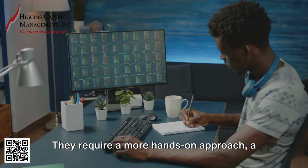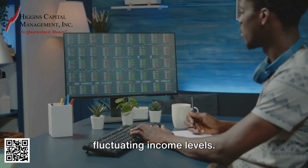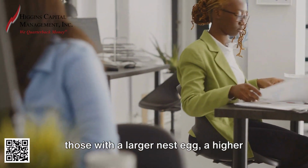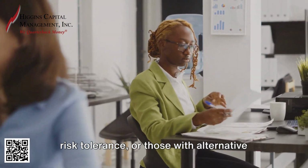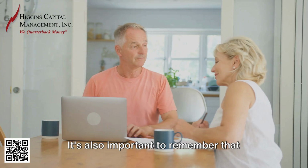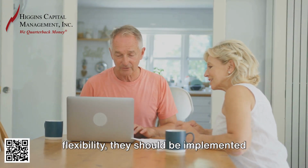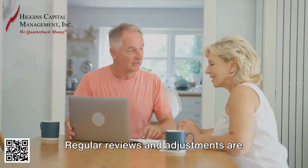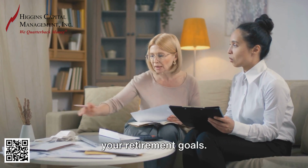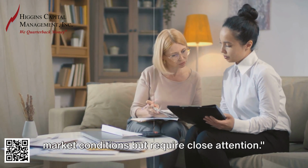They require a more hands-on approach, a keen understanding of the market, and the ability to adjust your lifestyle to fluctuating income levels. This strategy may be best suited for those with a larger nest egg, a higher risk tolerance, or those with alternative income sources that can buffer against years of lower withdrawals. It's also important to remember that while dynamic withdrawals provide flexibility, they should be implemented within a structured plan. Regular reviews and adjustments are crucial to ensure you're on track towards your retirement goals. Dynamic withdrawals can help adapt to market conditions but require close attention.